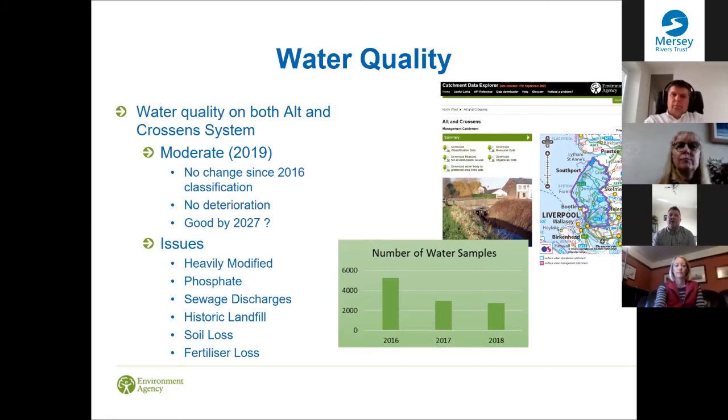You can see on the graph there that the reduction in funding obviously has resulted in less water samples and less resource in general. But the issues for the Alt Crossens, one of the main issues being that the watercourses are heavily modified. So most are unnatural to begin with, man-made systems. So always going to be a difficult task.